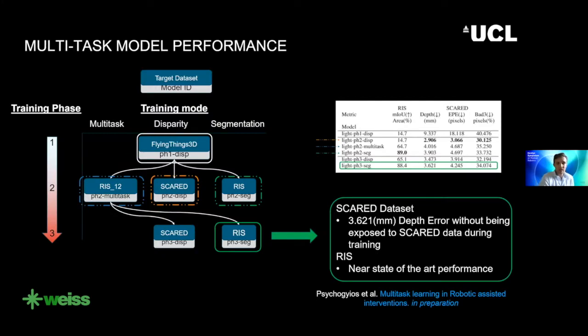And we've evaluated this approach on the SCARE dataset, which was released by Intuitive, and we can see that actually without doing any depth supervision on the SCARE data, so no supervised learning in terms of the depth estimator, we're able to get near state-of-the-art performance without any training. So I think this is an exciting area as we try to transition vision systems to be less and less supervised.